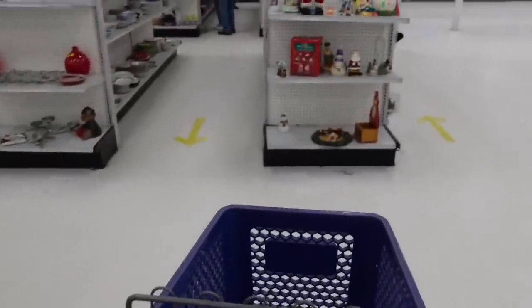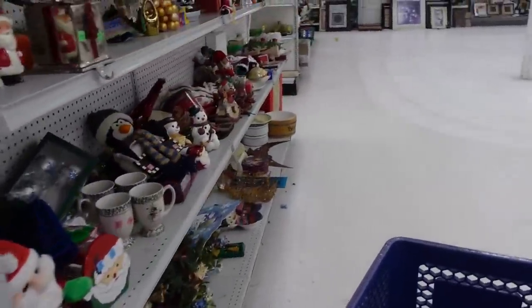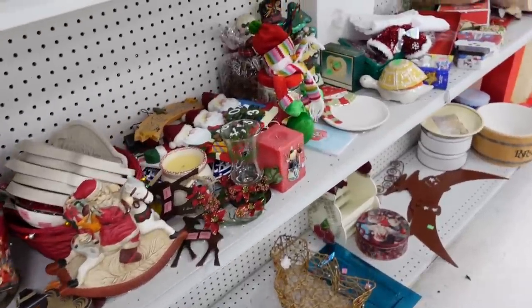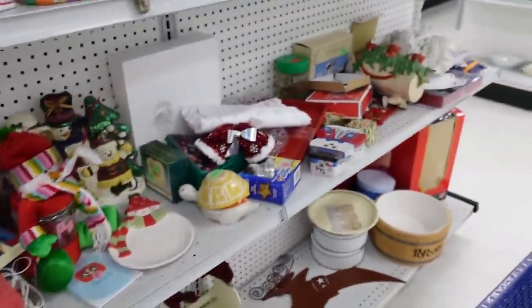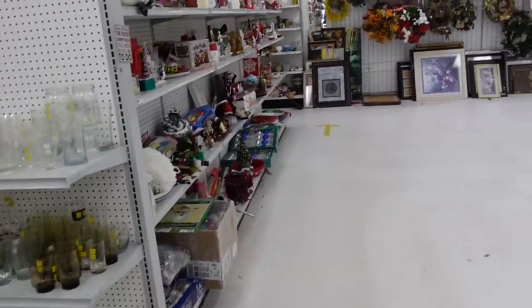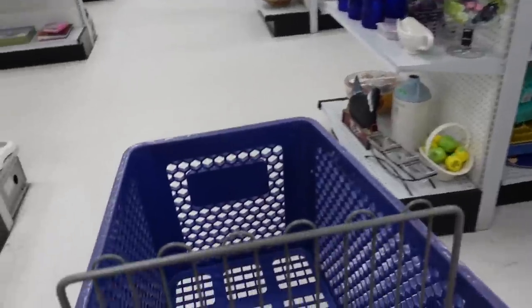Last time we were here, I found a ton of stuff, mostly a lion collection. That was over in the figurine section, which is kind of in the back there. It looks like there was a breakage. I'll give them a little bit before we go over there.